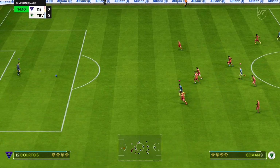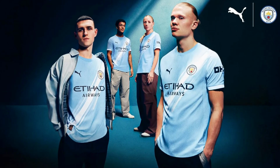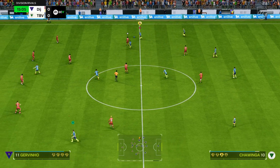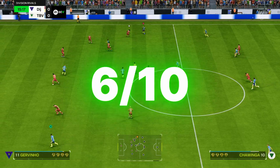Liverpool. I said the same thing about the template with Fulham, only difference being that it's red, so 9 out of 10. Man City. This doesn't even look that bad seeing players play in it, despite many negative reviews I've seen online. Maybe make the sash solid and not all cut up. So 6 out of 10.